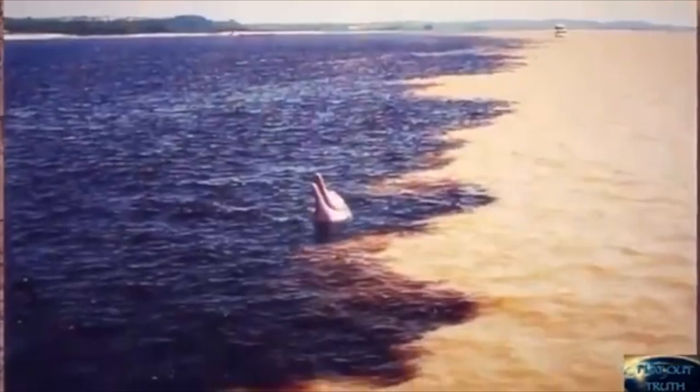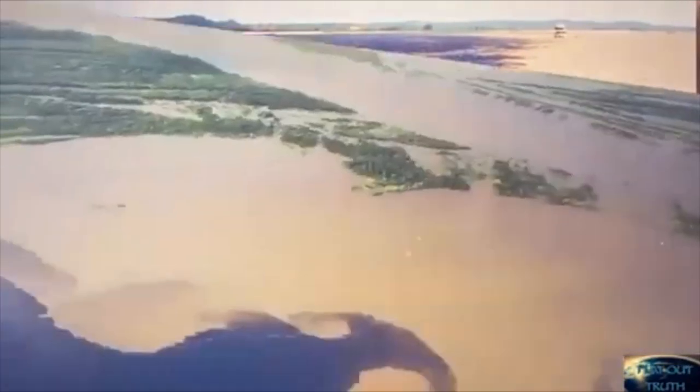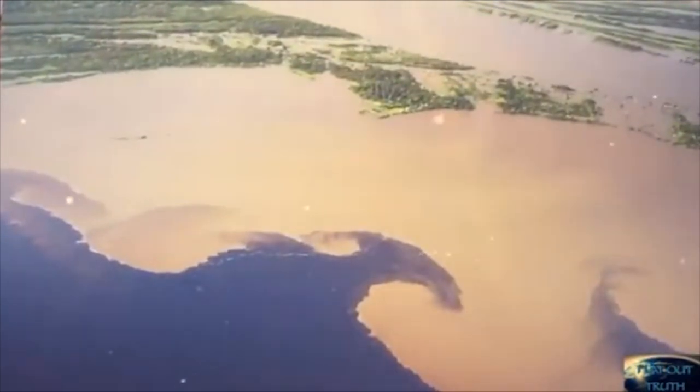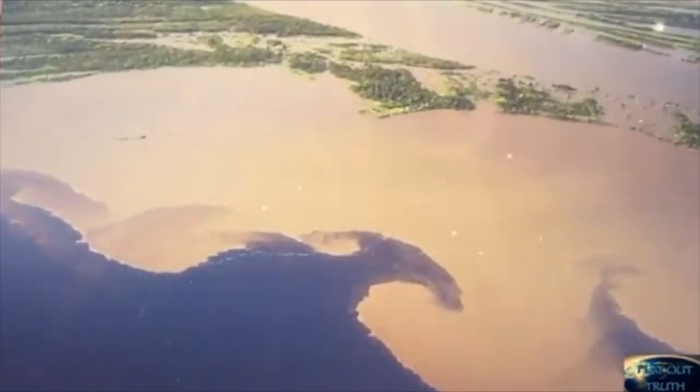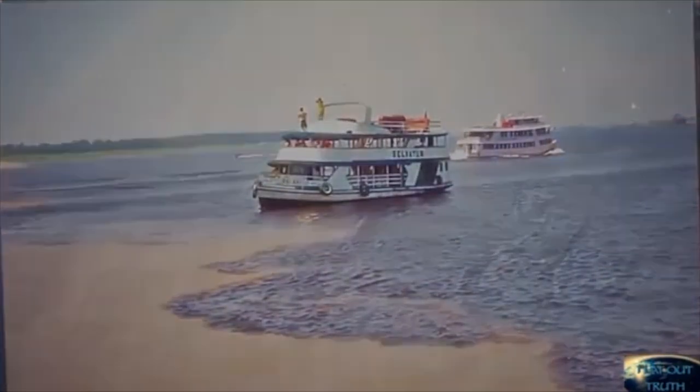Some more extreme examples of haloclines can be seen where the Rio Negro and the Amazon River meet in Brazil. The Amazon is silty, while the Rio Negro looks like dark tea due to its high concentration of organic constituents of soil, minerals, and vegetation.